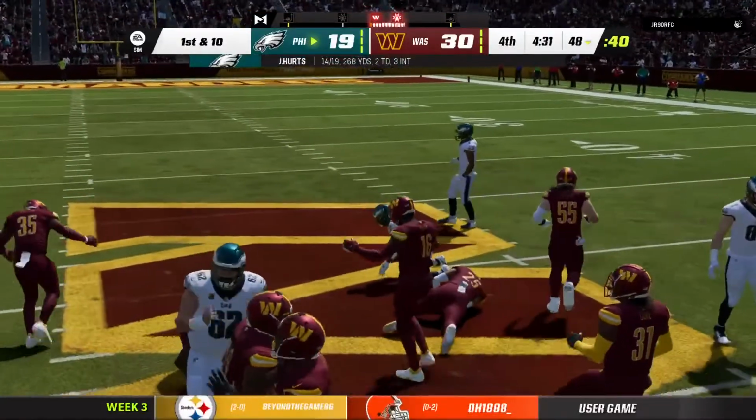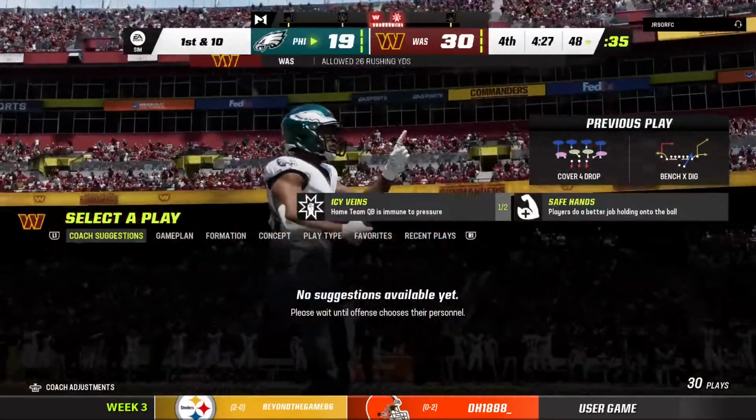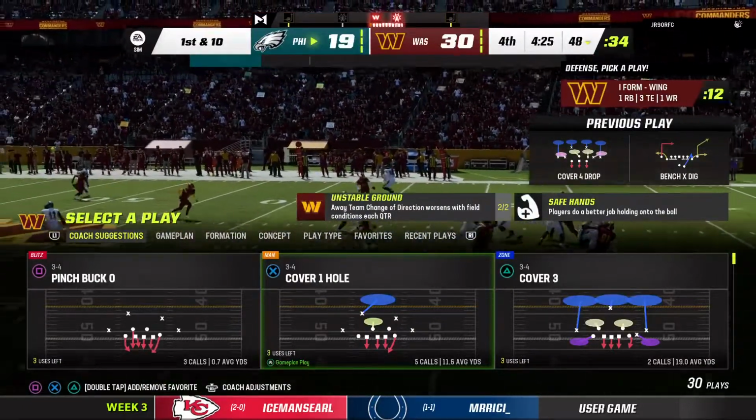And able to get this one across the 45 before he's brought down. They may want to go back to that one. First play of the drive, good for 15 and a first down. A good start there on this 4th quarter drive.